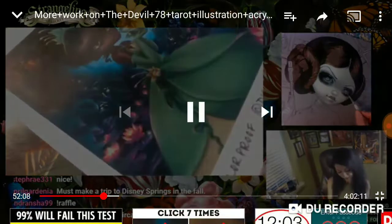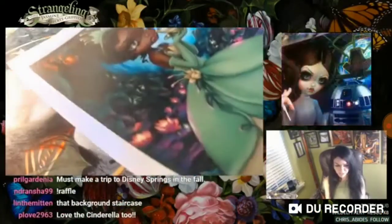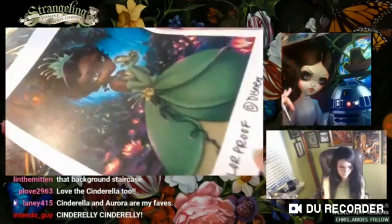And here's Tiana. This is the final Tiana. It says final on it. And eventually I'll probably give these away too because I can't sell them, and they are very unique in that they are the first print made. And they're just loving them.